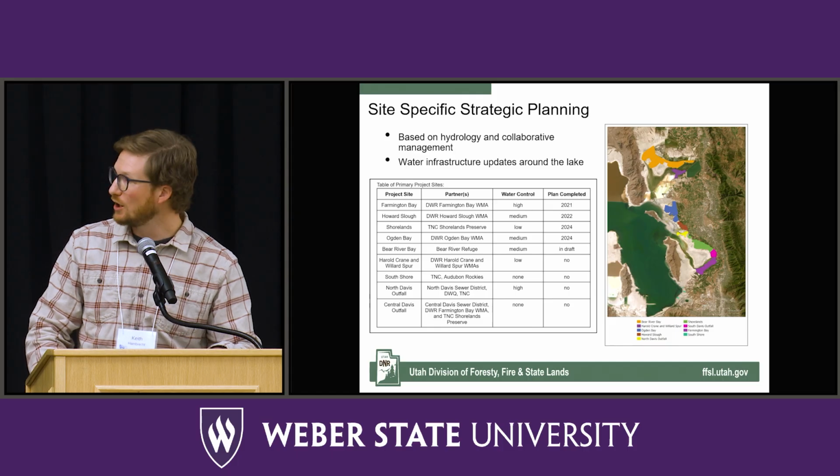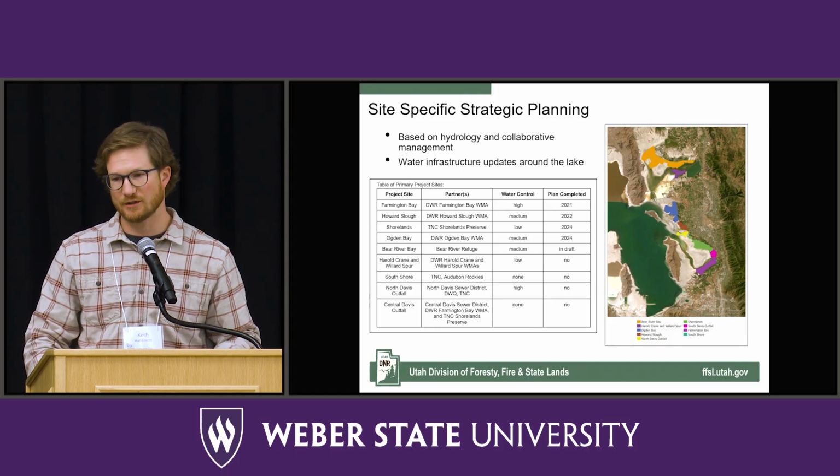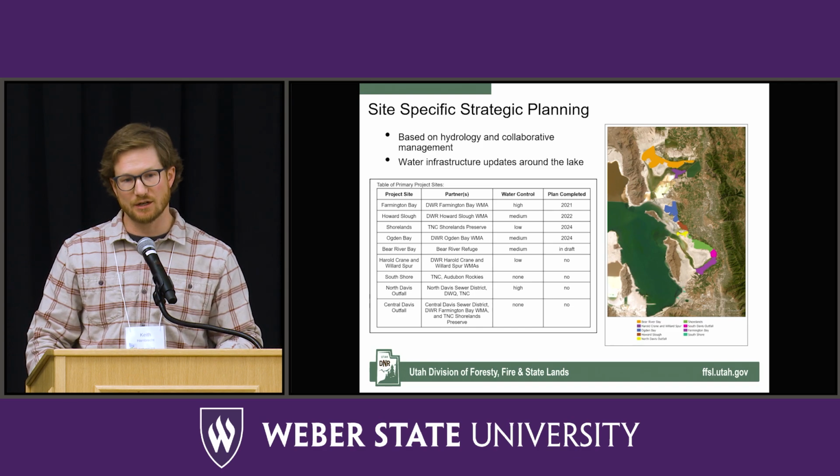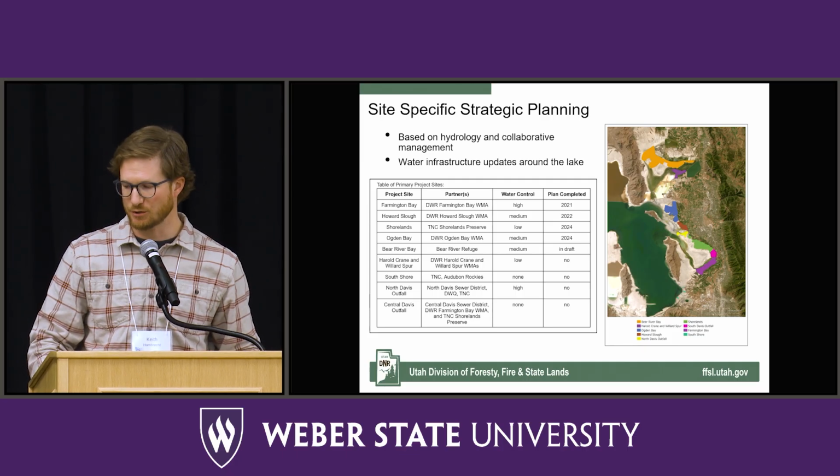So for example, on the north end is the Bear River Migratory Bird Refuge, and all of the lake bed below that refuge, where their impoundments can control water, is our project area for that strategic plan. And we coordinate our treatments and water control in those areas so we can allocate water and funding resources to be most successful.